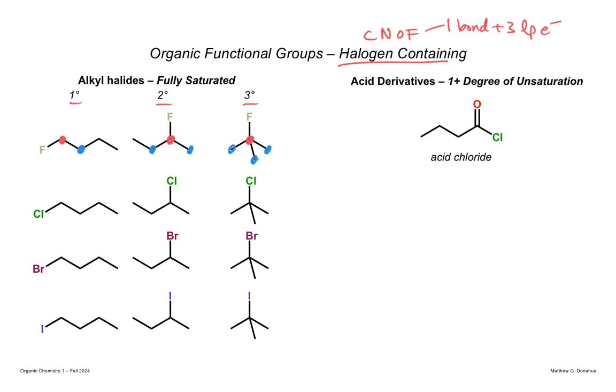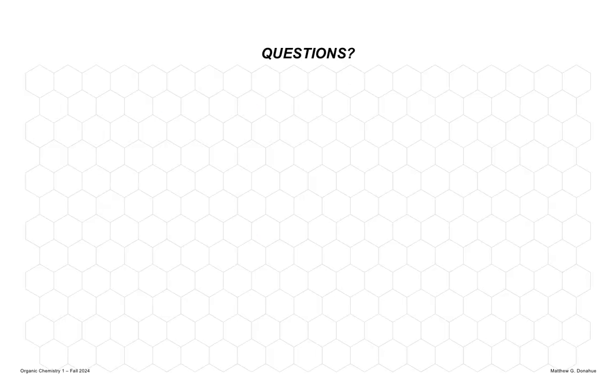And so we saw in the prior oxygen slide, acid chlorides, that's when the halogen is bonded to a carbonyl group. So that's called an acid chloride or bromide or whatever the halogen is. Any questions at this point? Yes.